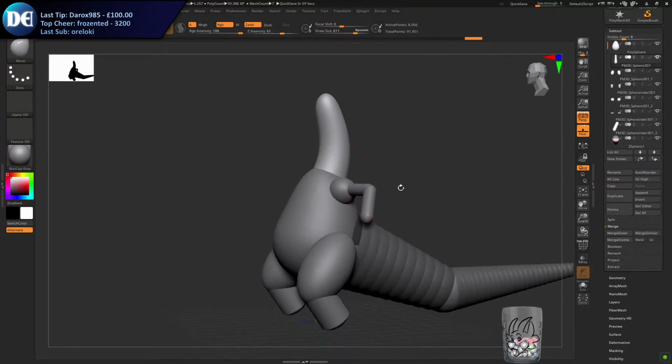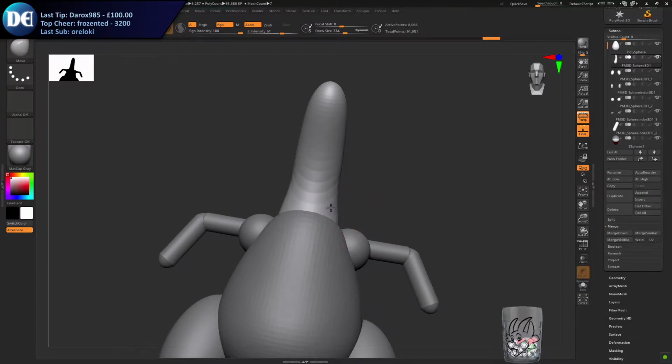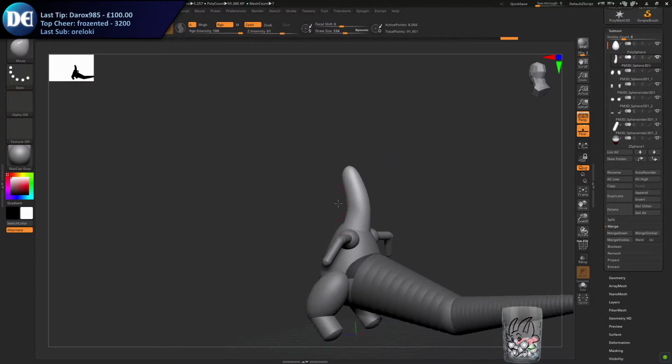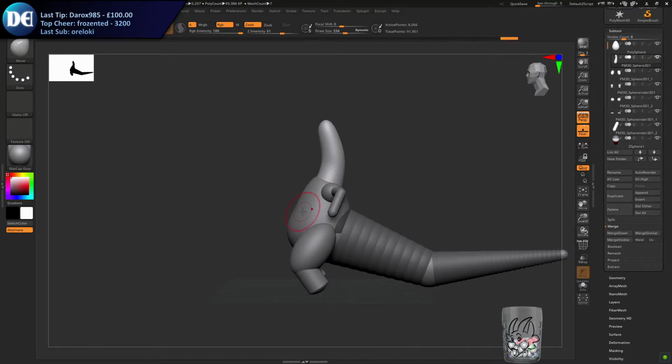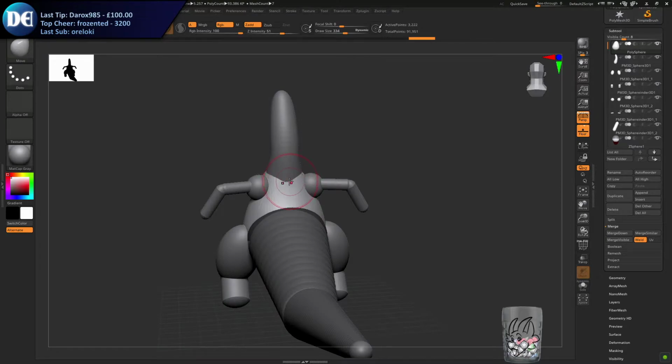Do we add the fire on the tail? Yes, I will. I'm not sure how though, because I can't necessarily just add a fire effect. I'm going to have to sculpt it in some way. I've got an idea as to how I do it, but I won't know how it'll work out until I get there. But I will be adding the fire. I might even make him breathe fire. I don't know, it's a possibility. I guess it depends on how well I do the tail fire.